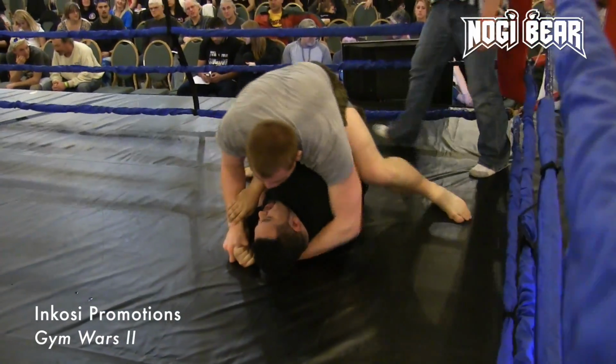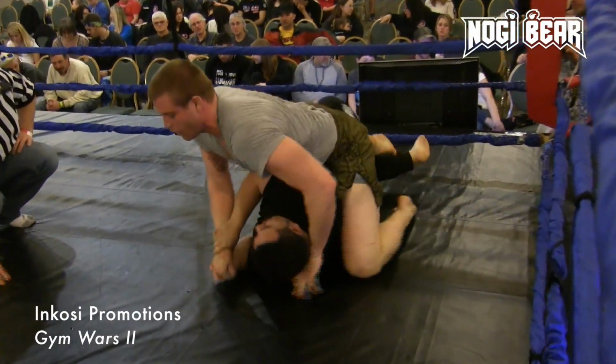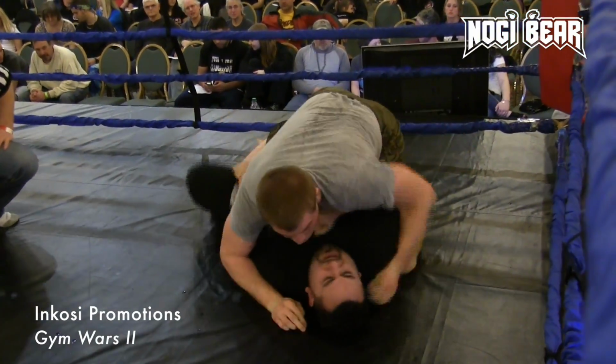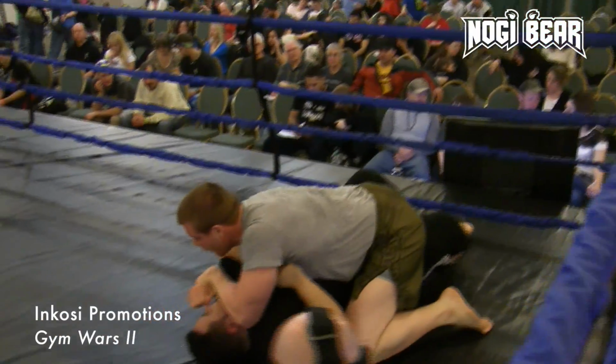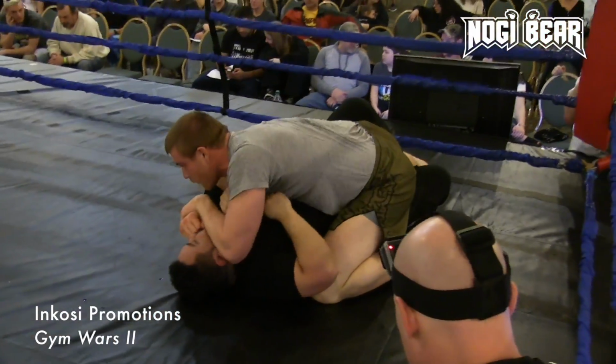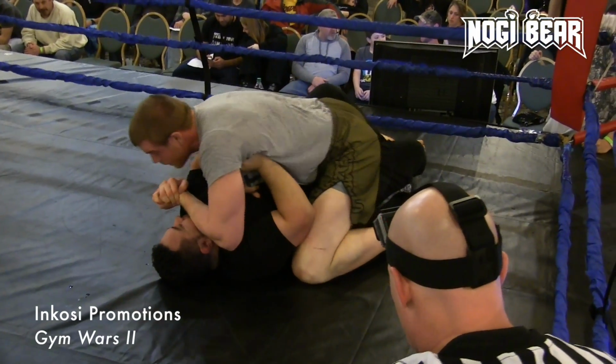Brenner's got good pressure from top. Castillo's so compact, and he moves so well. Very hard to finish something on. Brenner's doing a really good job here. Yeah, hard to submit a bowling ball. Yeah. That's how this guy is shaped. He's not giving up any limbs. He's really compact, staying tight.